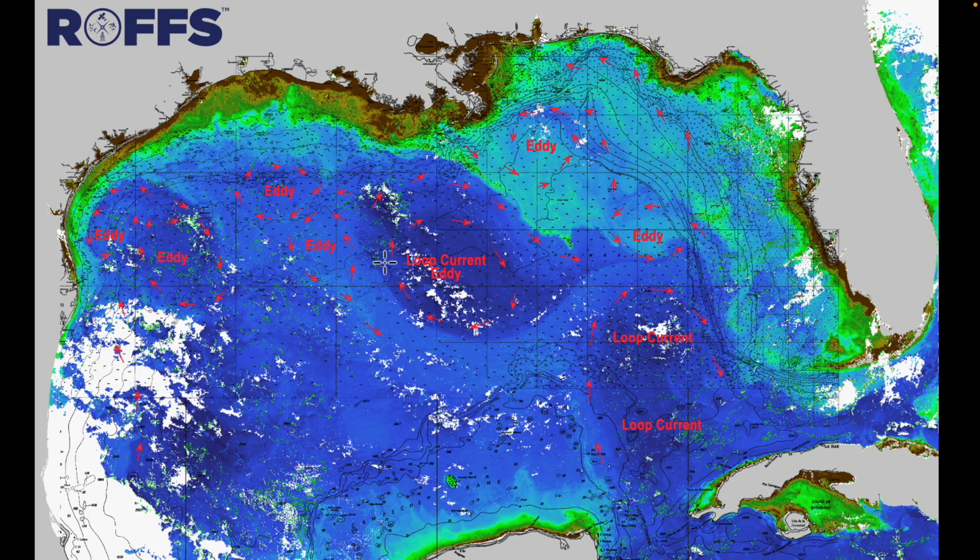Of note, this clockwise rotating loop current eddy, centered out towards areas southeast of Green Canyon, south of the Mississippi Canyon, has begun to slightly drift to the west over the past week. Now, it still is bringing a lot of green water out offshore to the southeast along its northeastern side. Still a lot of green water covering the Mississippi Canyon out to the dump site.